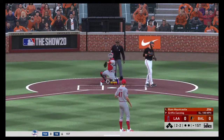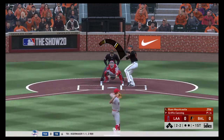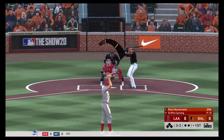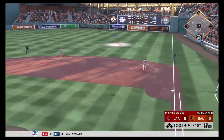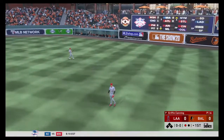There's ball 2 as the slider dips below the zone. And good patience to hold back on the curveball in the dirt. It's full now, 3-2. Now the payoff pitch home. Skied into very shallow right. Ohtani is in a few steps as he takes it for the first out.